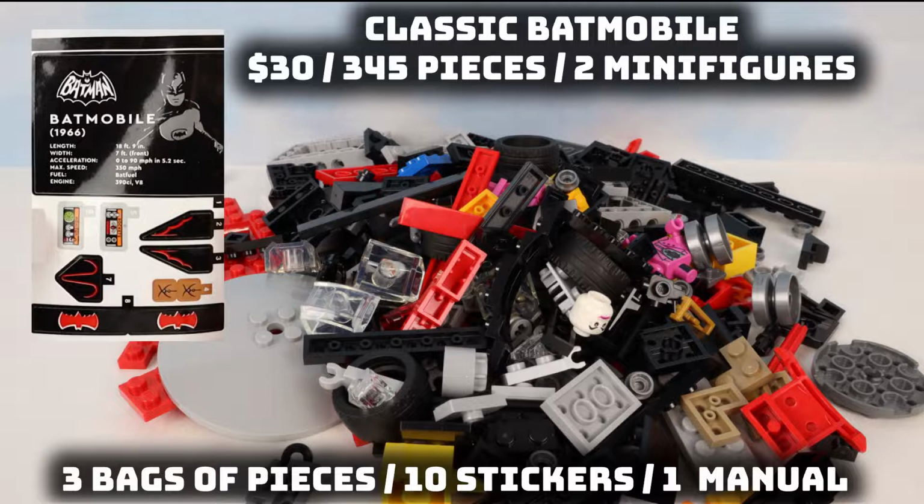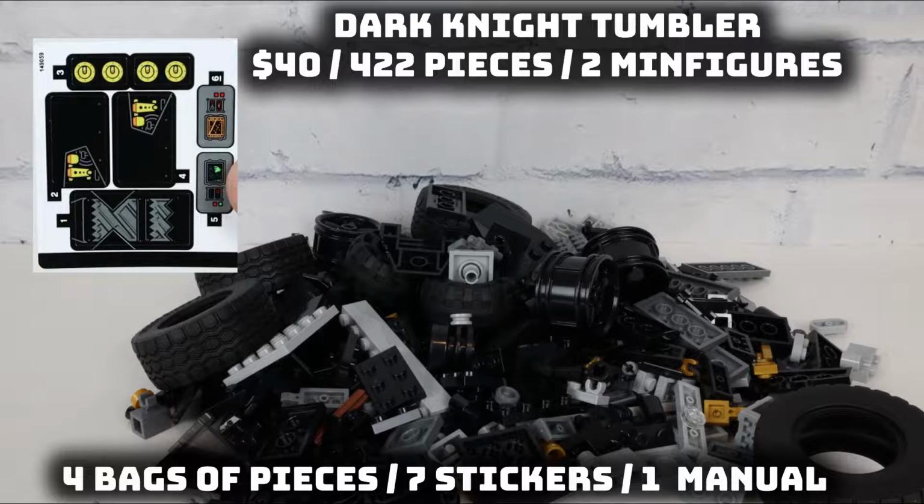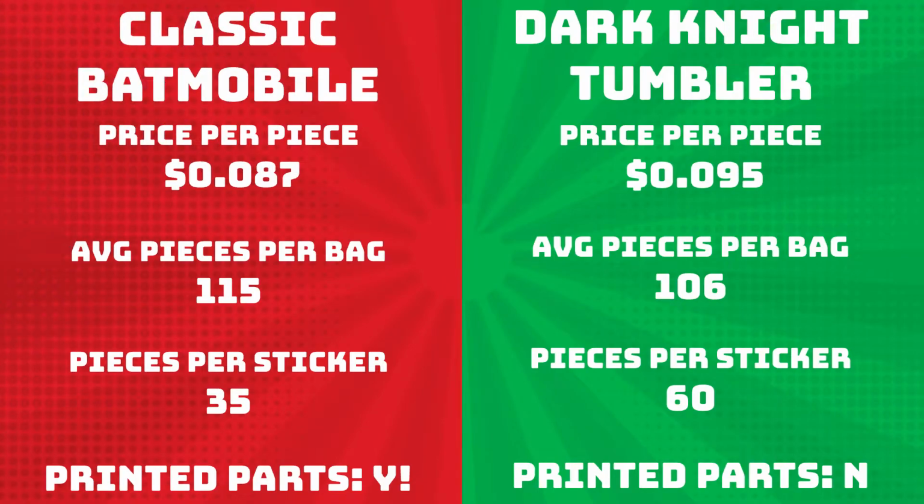So it's 345 pieces for $30 inside 3 number bags, 10 stickers, comes with 1 manual and 2 minifigures. While the Dark Knight Tumbler is $40. It has 422 pieces, only 7 stickers, in 4 number bags, and comes with 1 manual and 2 minifigures. So let's look at some analytics.